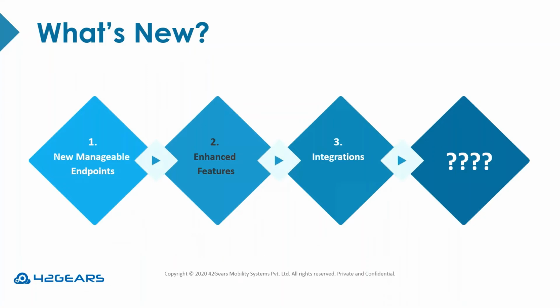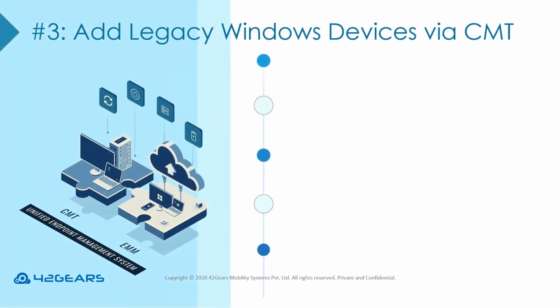Now, let's take a look at some enhancements to SureMDM's feature set. Microsoft has mandated that older Windows devices upgrade to Windows 10, and last month, all support for Windows 7 stopped. This has put companies that relied on Windows 7 workstations in a very difficult spot because they won't get any security updates, and if a device breaks, it cannot be easily replaced, among many other challenges.